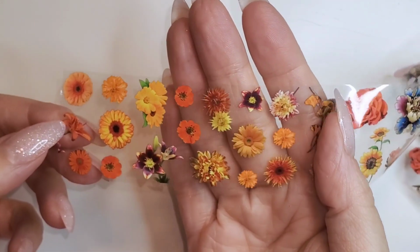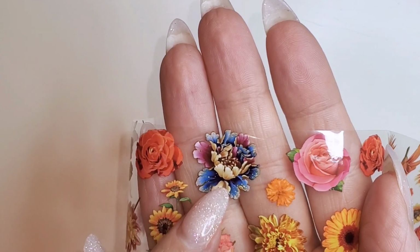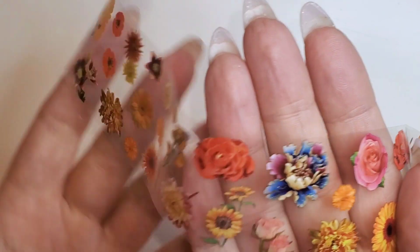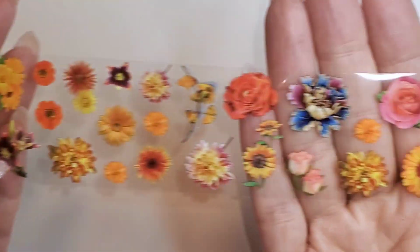This is the orange palette. You guys know it's not my absolute favorite, but look at that one. Again, that's that crazy flower. I don't know what that is. If anybody knows what kind of flower that is, let me know. This one is beautiful too.